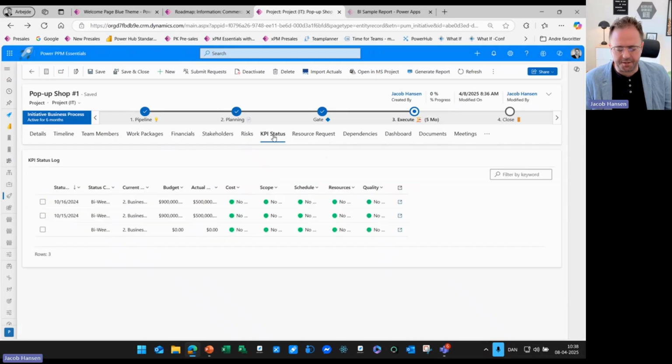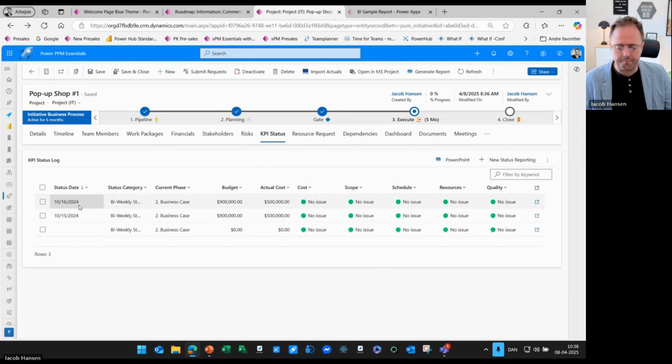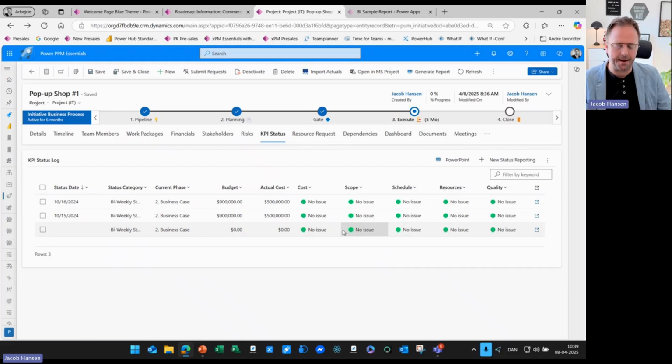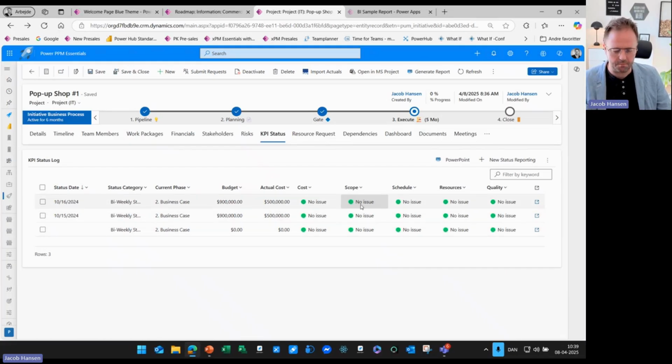Every time my project is being executed, the project manager will create a status report. So it will mean that the project manager can go in and create a status report for every week with KPI indicators, and those KPI indicators will roll up to the roadmap that we saw earlier. So if I have an objective, if I have a key result, if the project is linked, I can also see the detailed performance of the project supporting my key result.